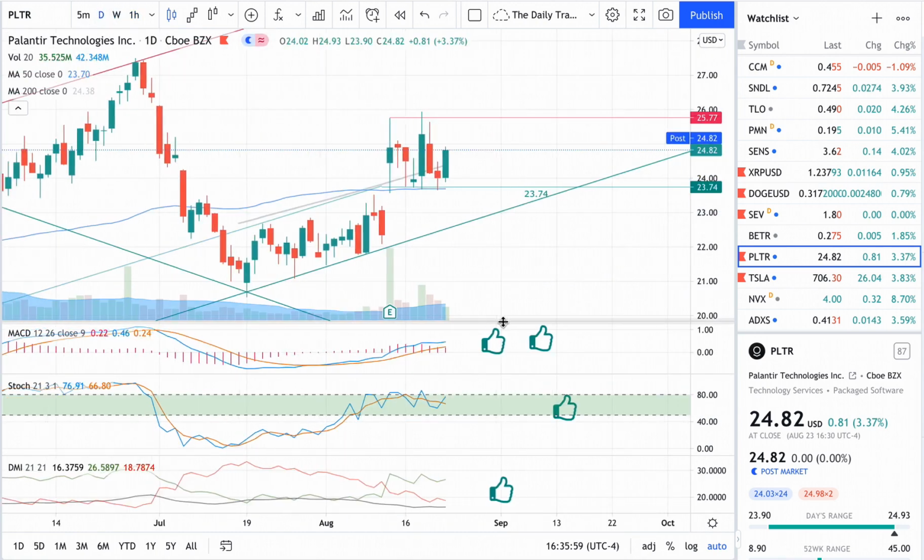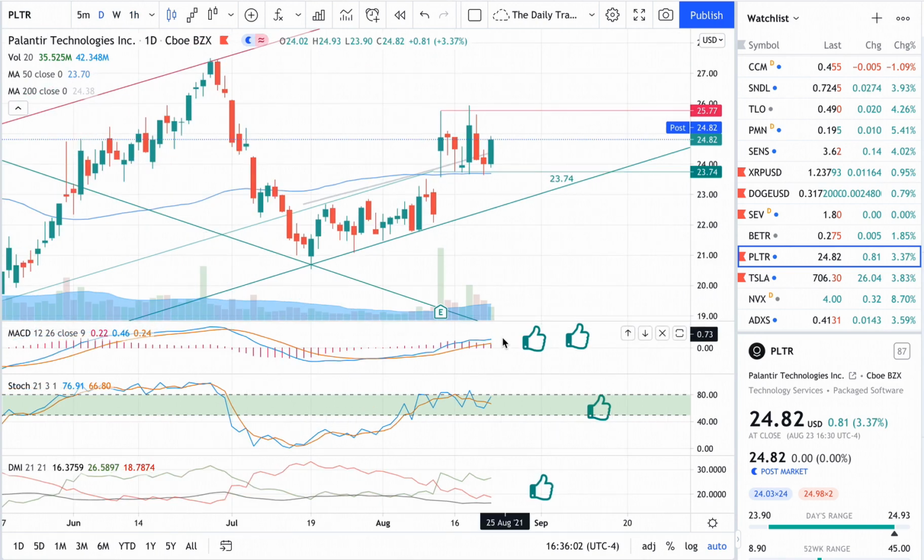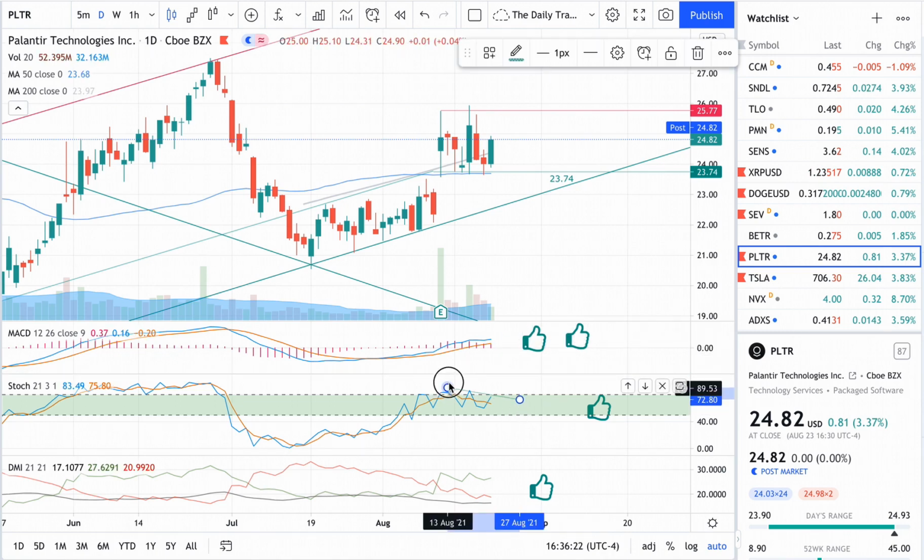From a daily perspective, though, what does this look like? The two lines of MACD are positive and crossed over. Stochastic is like doing this. You can do trend lines on indicators, and to me, this is looking a little bit down, so maybe we are going to have a little bit of a pullback tomorrow on Palantir. I'm just saying, this is just my opinion. Please don't quote me on this, even though I recorded myself.